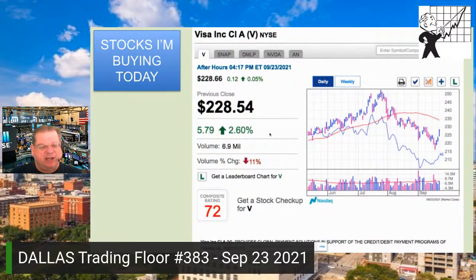Also, I bought Visa. Now Visa, I did buy at a composite rating of 72. That's fairly low for me, but remember, it is Visa. I do think we have a reversal here. This is kind of the earliest that you want to get into something like Visa, but it was up $5.79 today, about 2.6%. So I hope that it's reversed. This is the third day it's up, and it's up towards the top of its level. Fairly expensive stock, but I think a very good one. Visa might be one that you want to put on your radar screen. It's buyable. We're not quite at the buy point yet. I bought a little bit before the buy point, but I bought Visa today as well.